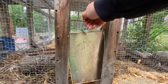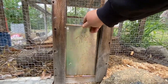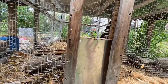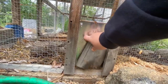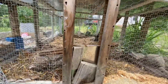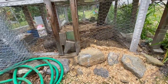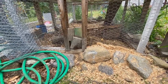But anyway, this is the little pop door, and it slides up and down just with a wire. It's a little metal sign, nothing fancy, just to block that off from the other chickens and predators. And I take these pieces of wood, just kind of tuck them in there so that it can't get forced open. Then the chickens can run around inside there without being bugged by the big chickens, and they can hang out and peck around and get used to it.